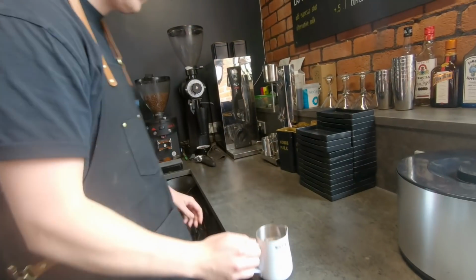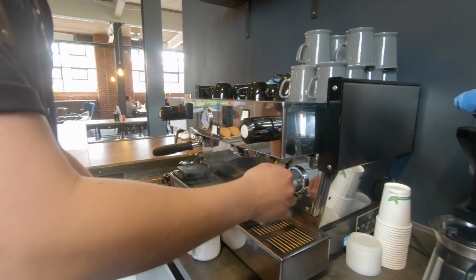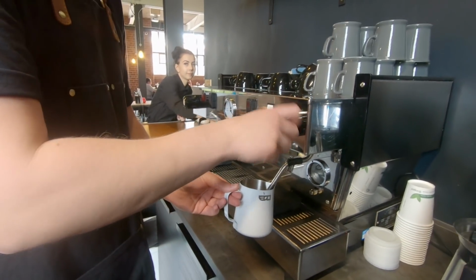So you've loaded it up, and then come over to the coffee machine. You want to get on the steam one there, and then by the time the milk's heated, because the chocolate's untempered, it will have melted into the milk.